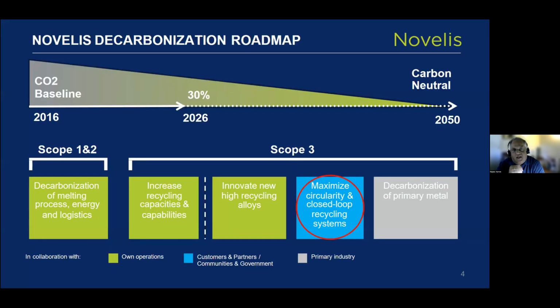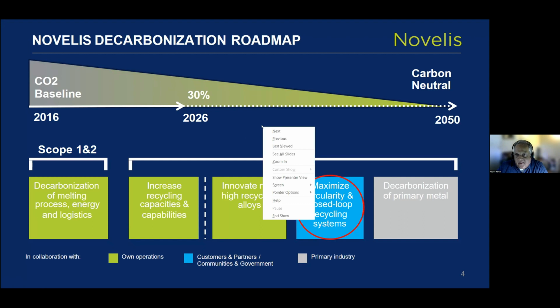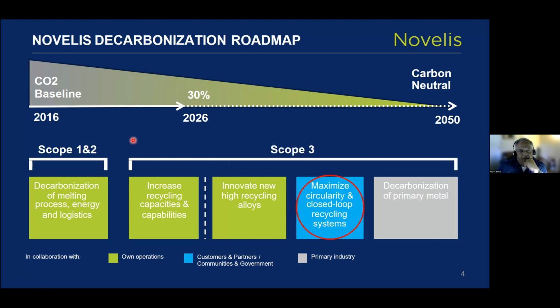So this is Novelis's decarbonization roadmap. As you can see, we are talking about a baseline of 2016, and trying to see if I can get my cursor. So you can see that, as I said, baseline 2016, and by 2026, we want to reduce by 30% the carbon emission and really become carbon neutral by 2050. And here are some of the key aspects in terms of scope 1 and 2.